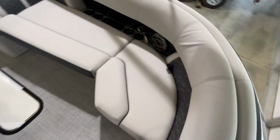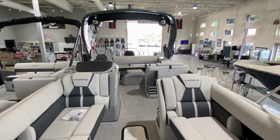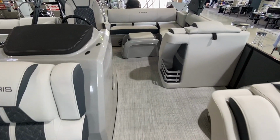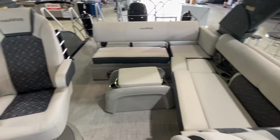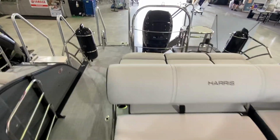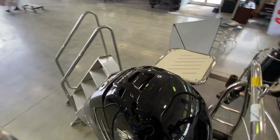This boat has a second bimini, as well as tower speakers. Very good view of the aft seating, ottoman, and helm chair. This boat is also equipped with a very reliable Mercury outboard 350 horsepower engine.